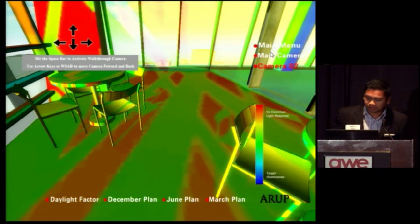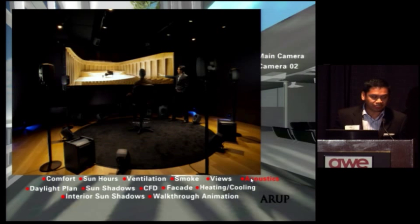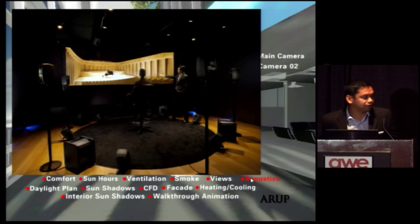And the idea is to be able to hook all of this up to our sound lab. We have a room in our office that has 24 loudspeakers arrayed, and we're able to simulate how spaces sound while you're interactively moving through the space, and it all happens in real time.